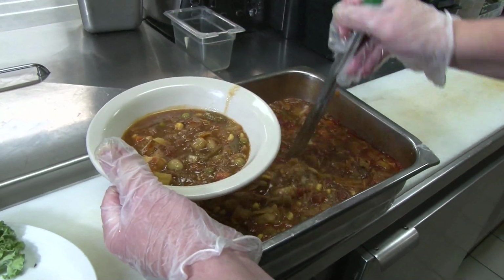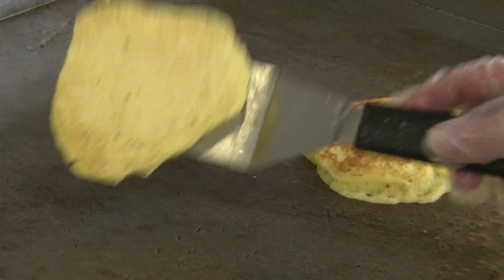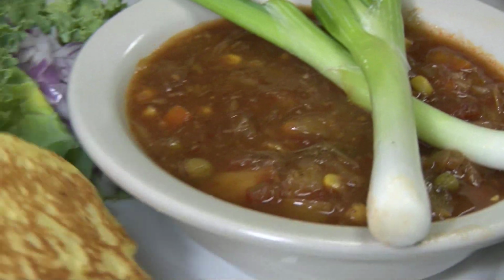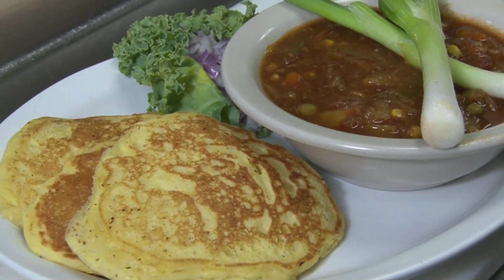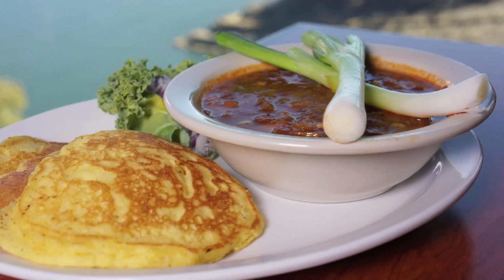And at Cumberland Falls, you can enjoy your Burgoo with fresh, made-from-scratch corn cakes. Kentucky Burgoo with homemade corn cakes. Come and see us at Cumberland Falls State Resort Park.